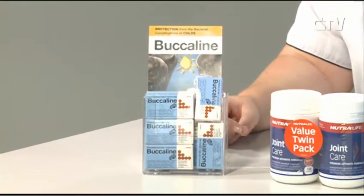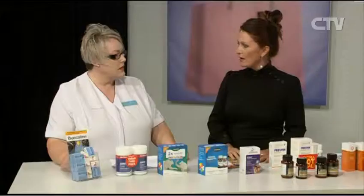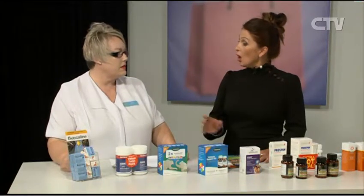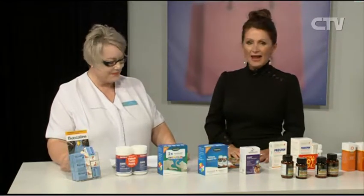Now this is an Italian medicine that's been around for a very long time. Every year a different strain is used. Oh, how clever.